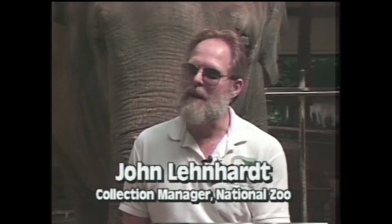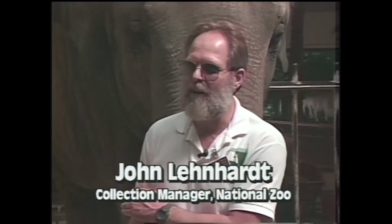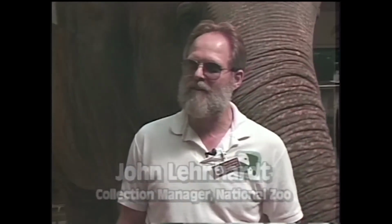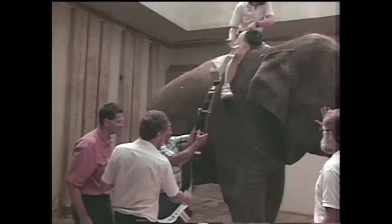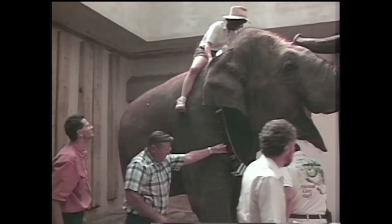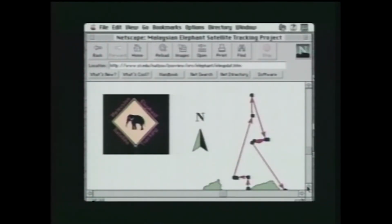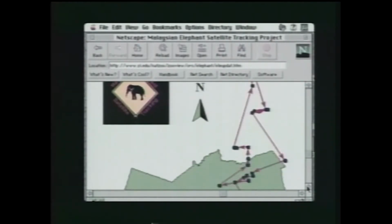And so with this radio collar, we hope to have the location of it beamed up to the satellite, beamed down to a readout here in the zoo, so we can actually talk about translocation, talk about the problems of conservation and the conflict between human and elephant populations in Malaysia, and really demonstrate that directly to the public in an interactive way.